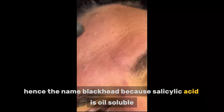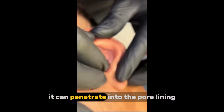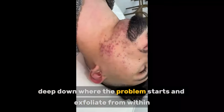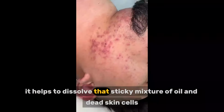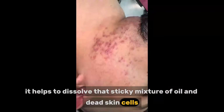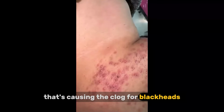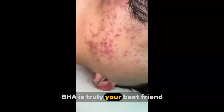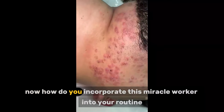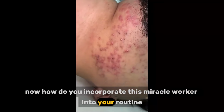Because salicylic acid is oil-soluble, it can penetrate into the pore lining, deep down where the problem starts, and exfoliate from within. It helps to dissolve that sticky mixture of oil and dead skin cells that's causing the clog. For blackheads, which are an oil-related issue, BHA is truly your best friend. Now, how do you incorporate this miracle worker into your routine?